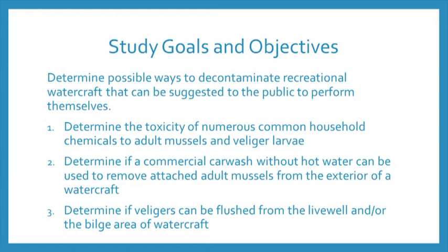So it's about finding ways to decontaminate your boat that you could suggest to the public. It needs to be pretty straightforward and simple, and a chemical that's not going to cause you problems if you're doing chemicals. If someone doesn't want to sit and wait for a boat wash, what can you do at home? So the first objective was to test a bunch of chemicals that you can find around the house, and see how toxic they are to adult mussels and to veligers, the larval stage.